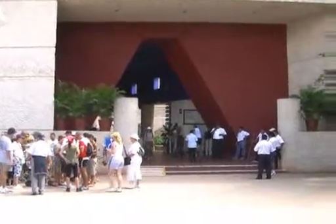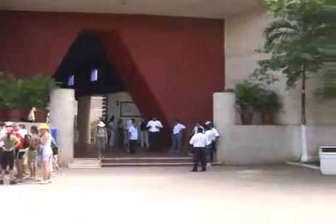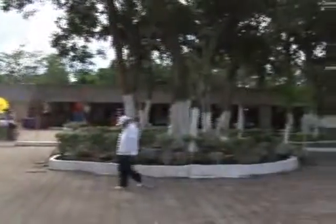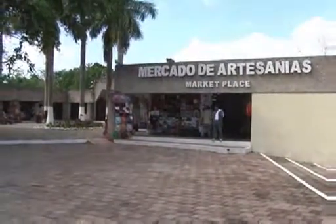Well, this is where we start. For the private tour, I always suggest we go to Chichen Itza first, beat the heat. We're right outside the entrance, and you can see there's a few souvenir shops as well. But the big pyramids are waiting inside. Let's go.